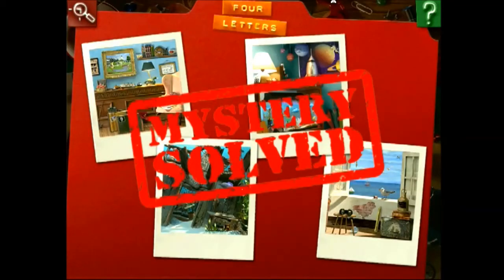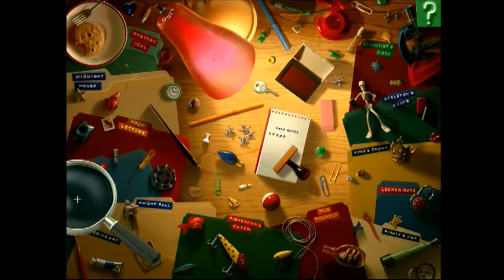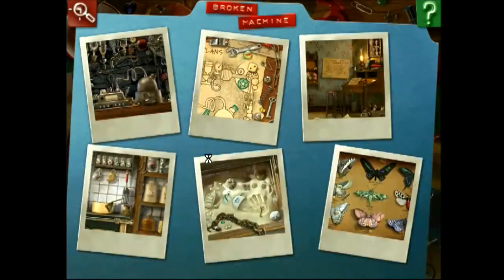Mystery is solved. Broken machine. What will the broken machine do once it's fixed? Find out after solving these I Spy riddles.